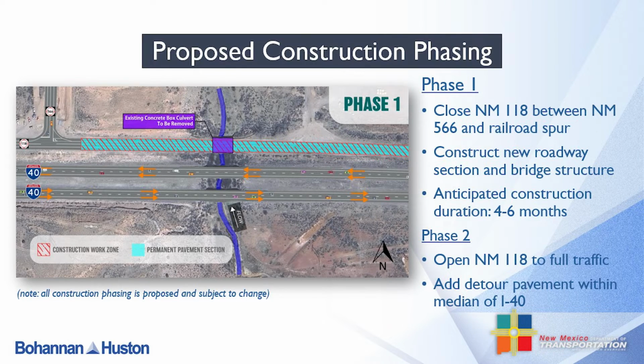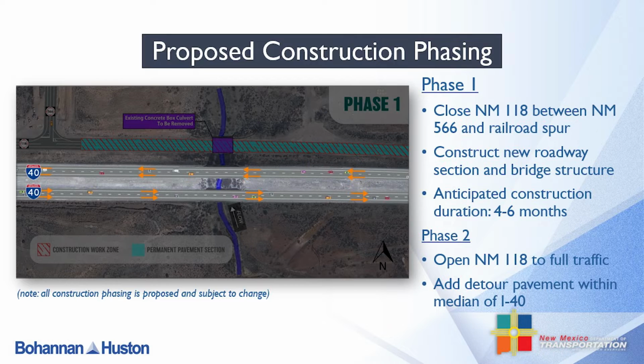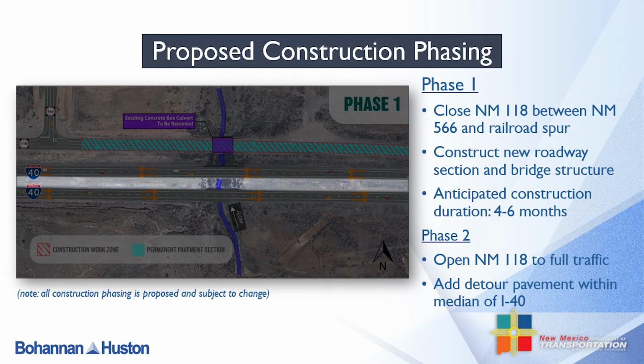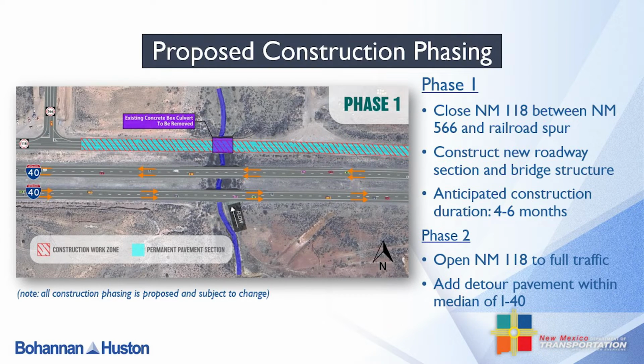During this phase, traffic along I-40 will be maintained as usual. This is the only phase of construction that will require a restriction in lane use. All future phases related to construction of I-40 improvements will maintain 2 lanes of traffic in both directions at all times. And completing construction of the proposed improvements along New Mexico 118 will allow for enhanced incident management relief during subsequent phases of construction. Phase 2 of construction will consist of adding detour pavement to the I-40 medians that will be utilized in the future.